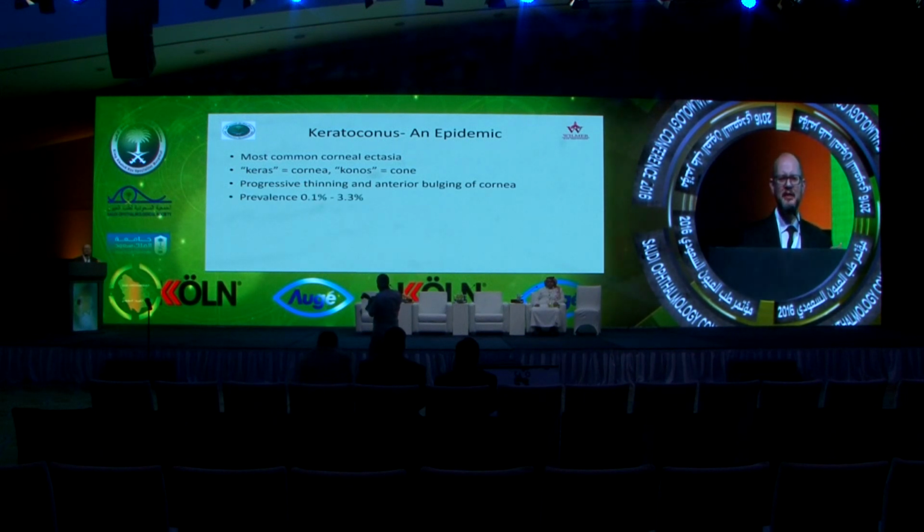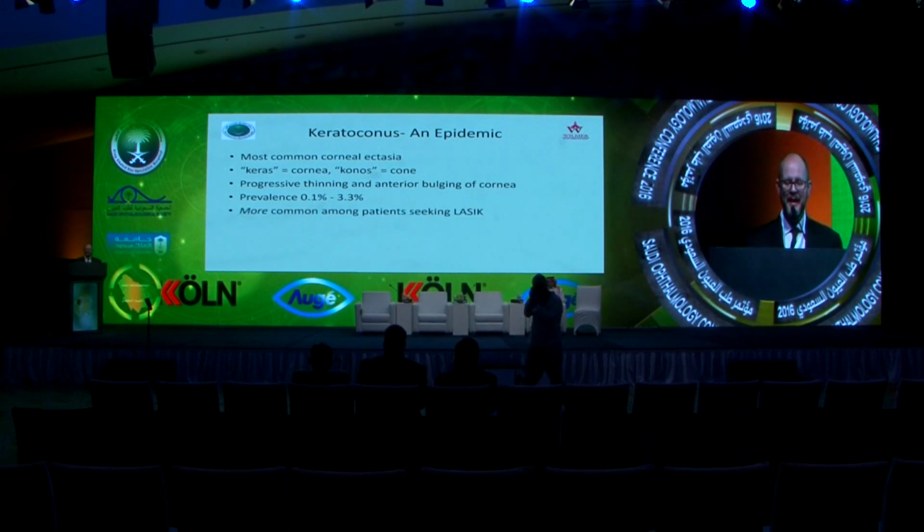The prevalence, depending on what population you study and where you study it, varies from anywhere from 1 in 1,000 in some European and North American populations to 3 or even 7 or 10% in some populations from Southeast Asia into the Arabian Peninsula. So there's not a lot of good epidemiologic data, but enough to tell us that this is a very common condition. And worryingly, it's actually more common among those patients who are seeking LASIK.